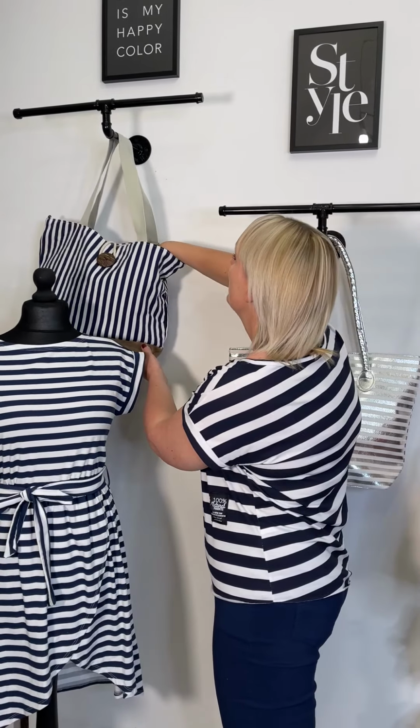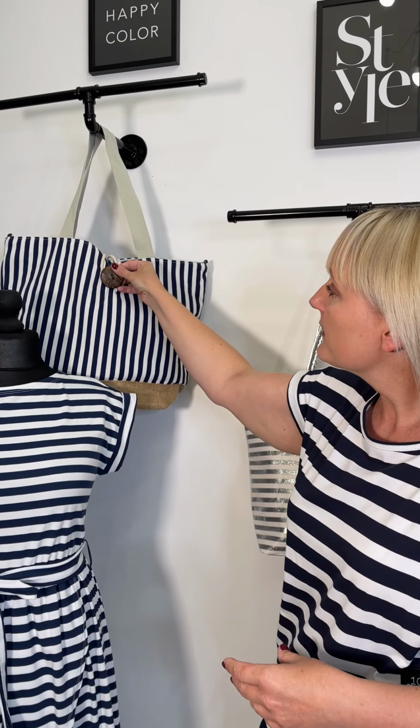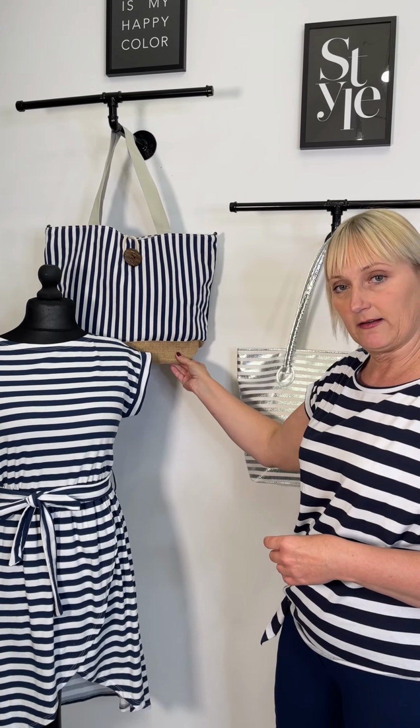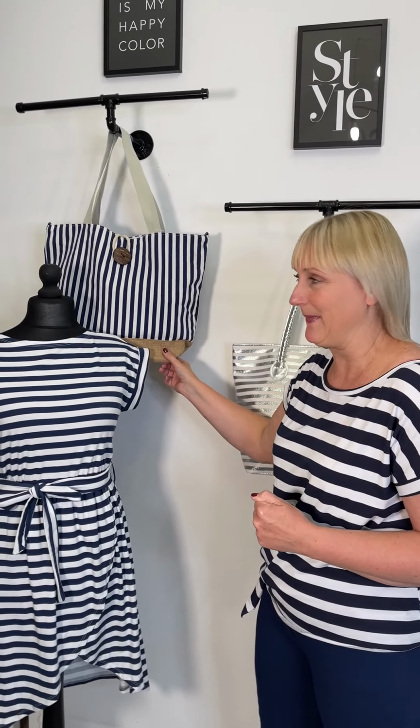It has not got a zip closure, but it's got a beautiful feature button there and a little bit of, what do we call this? Hessian. I couldn't remember then. I was going to say potato sack, but that's not what I meant. Oh, that doesn't sound good.